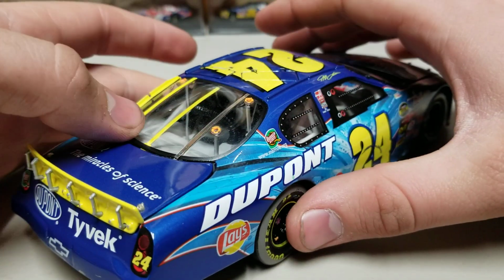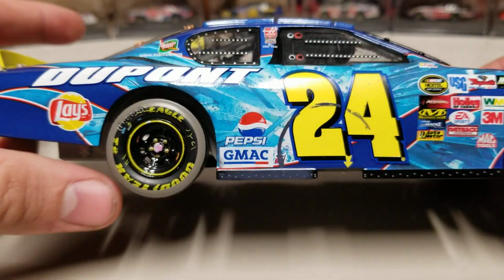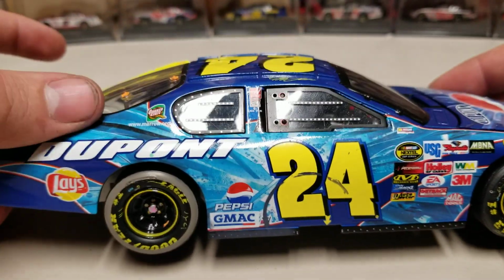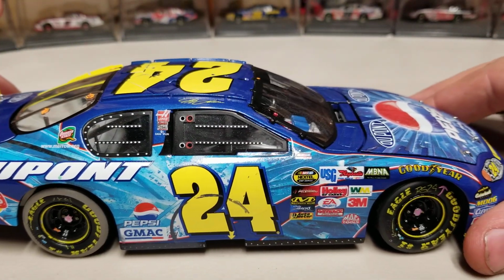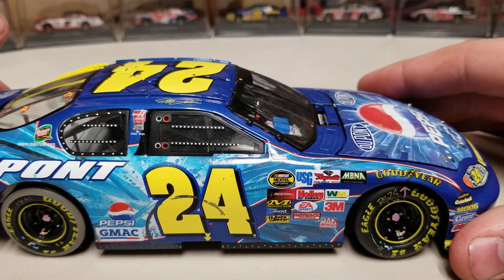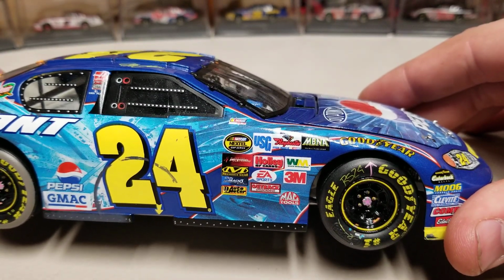So there's our fuel cell in the rear of that car. There we go. And then we move over to the right side. You can see we got a donut mark across the 24 there. A little bit of Goodyear rubbed off there. DuPont lays. Said that bright blue kind of exploding from behind the darker blue, which looks very, very nice. Front tire, nothing rubbed off there. You can see it's got all the little tape marks and everything there.